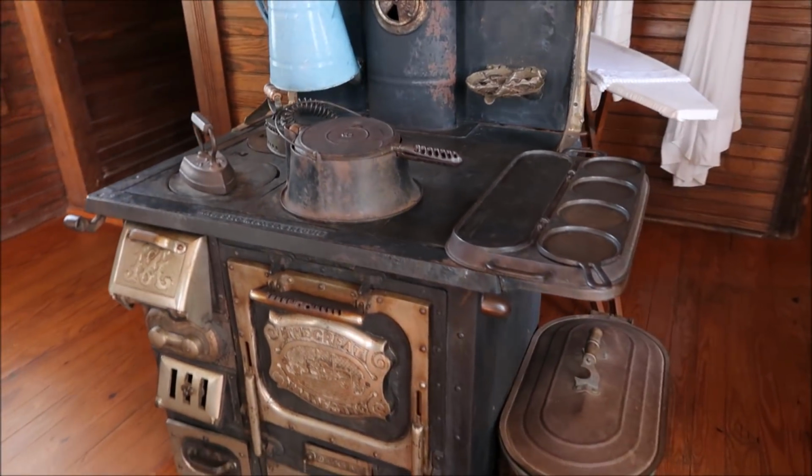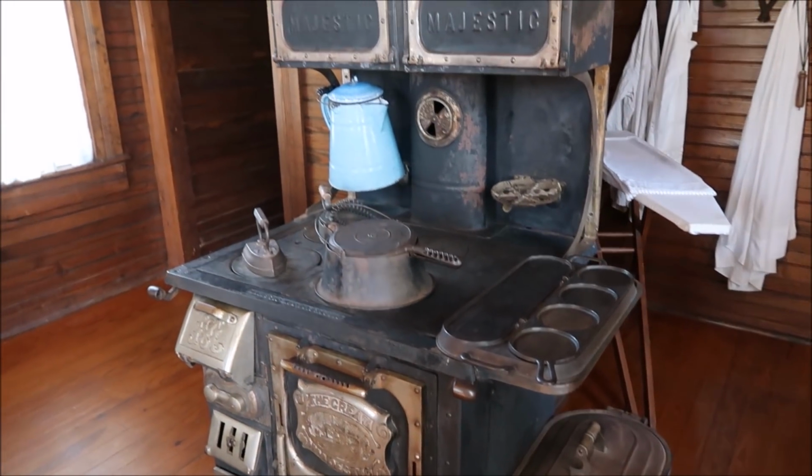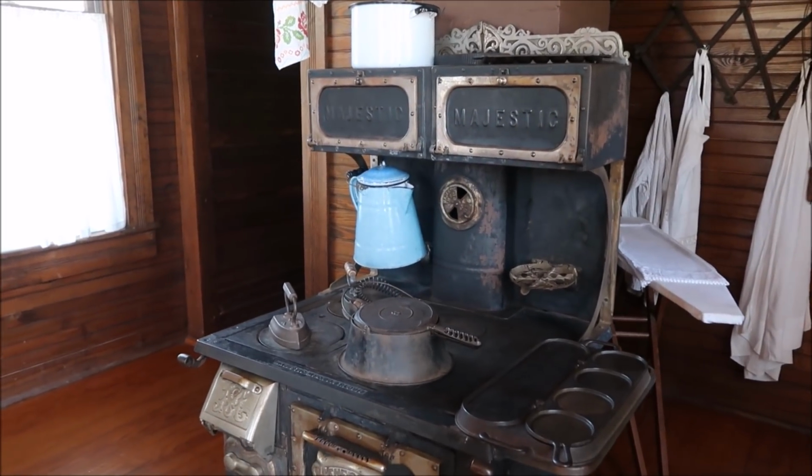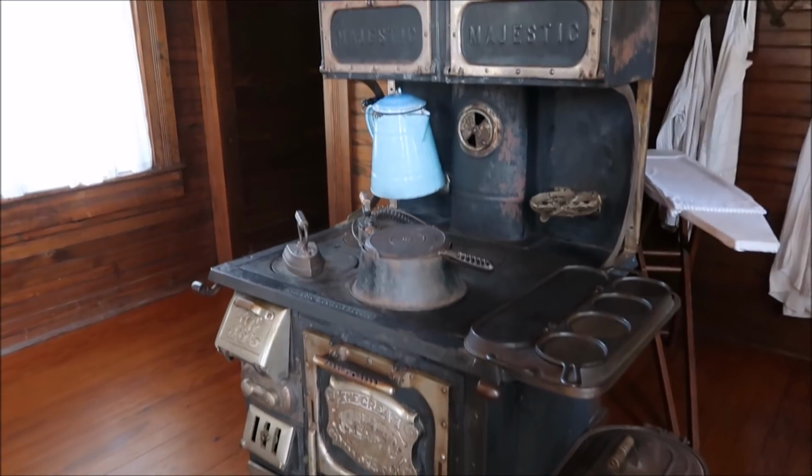Look at the stove. This is a wood burning stove. This company still makes wood burning stoves. You can still buy a stove from Majestic, and some of them are pretty expensive. I saw one for $16,000. Holy cow! So that's pretty pricey.